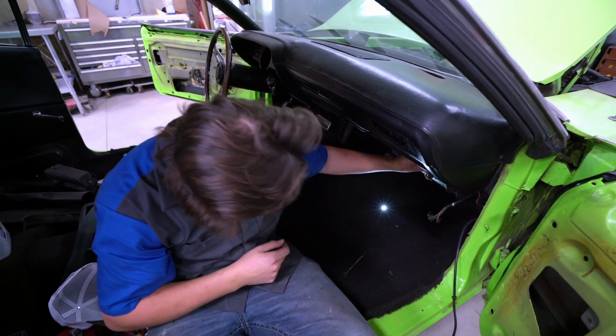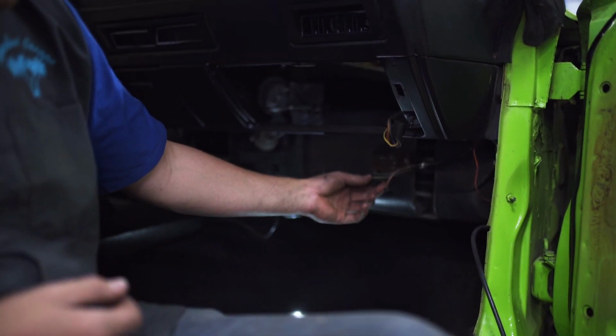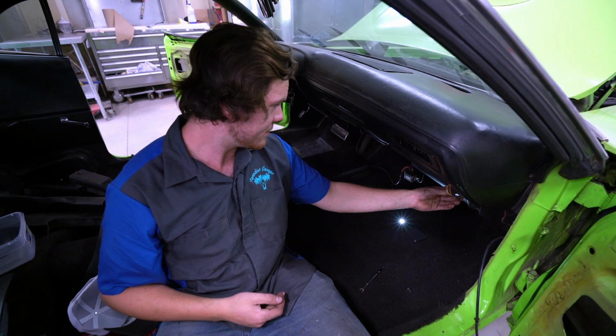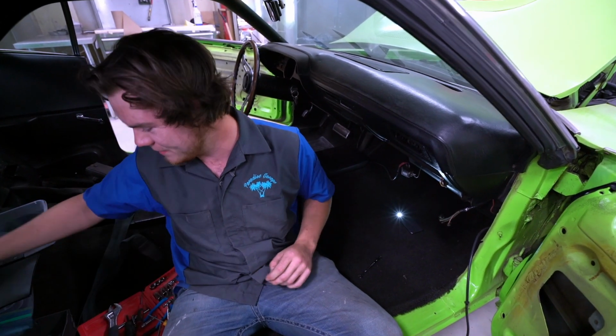So this is just one of the sensors here. The wires are dangling right there. I think that's for the temp sensor, but all sorts of stuff's got to get pulled off and on with this.